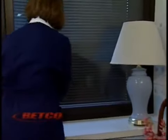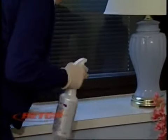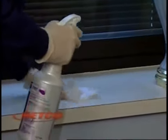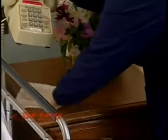Damp wipe the outside of all furniture, except the patient's bed. Use a disinfectant on all hard, non-porous surfaces, such as window ledges and counters. Use a neutral cleaner on porous surfaces. Do not open drawers or disturb the patient's belongings.